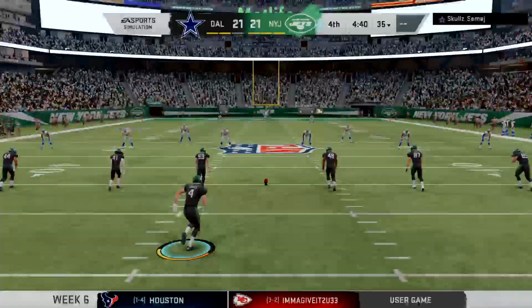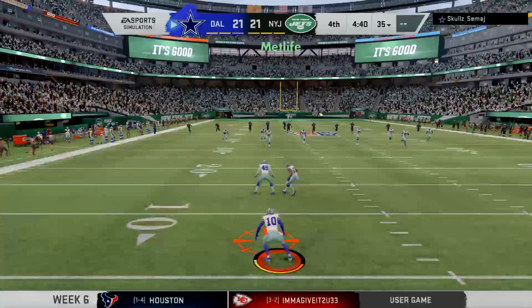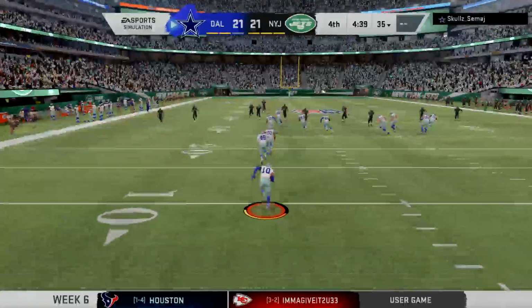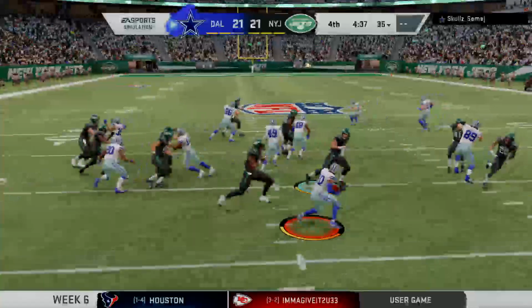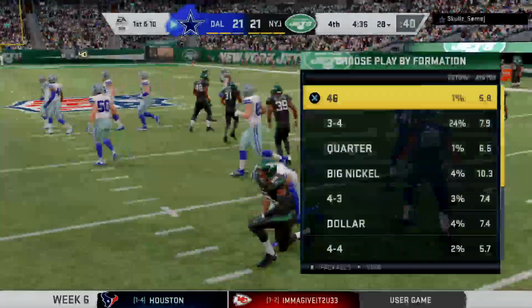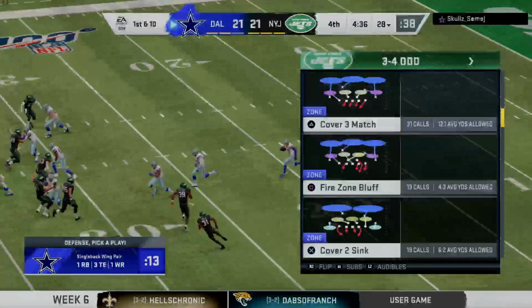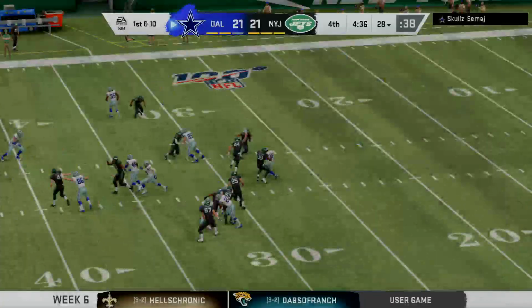A couple of teams locked into a good one here. 21 all the score as the kick's away. This one taken from the 7. And he'll take it past the 25 and up to the 28-yard line. Here we go. The Cowboys take over 1st and 10 at their own 28.